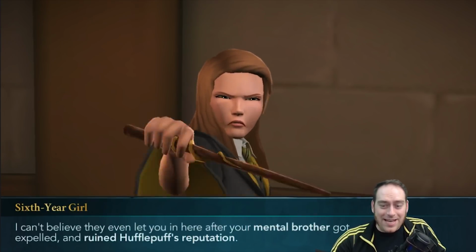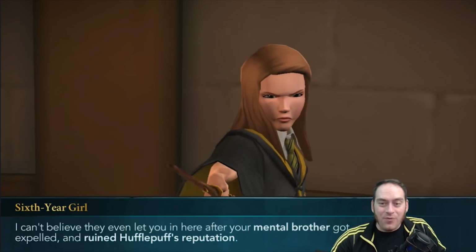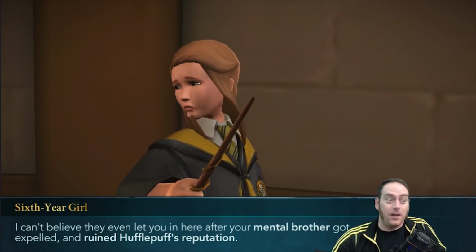I can't believe they let you in here even after your mental brother got expelled and ruined Hufflepuff's reputation.